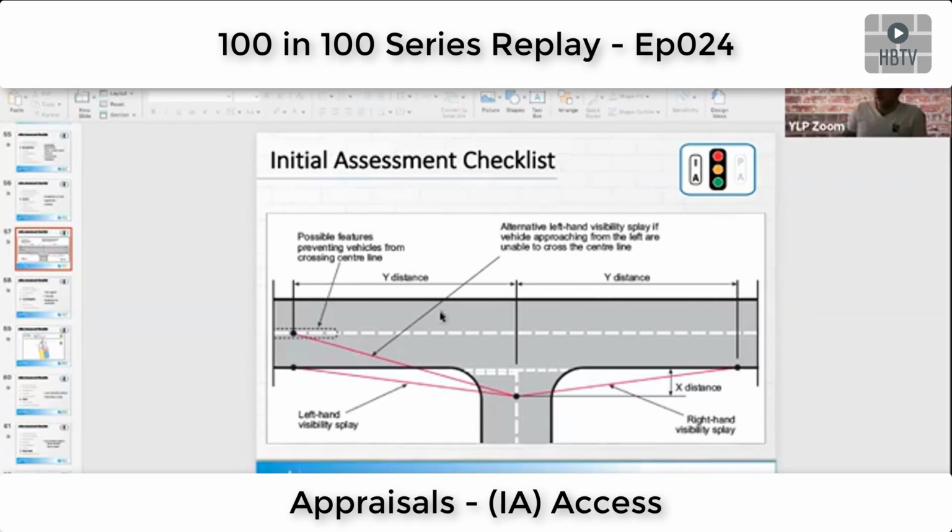Now the Y distance in this image will be dependent on the road designation and the speed limit. So for example, if it's a 30-mile-an-hour residential road, then in a lot of cases the visibility splay, the length of this line, the line to the left and the right, could be 43 meters, I think it is. It might be more than that. Forgive me for the exact details, but it just gives you an idea of the kind of length of that to create that visibility splay.